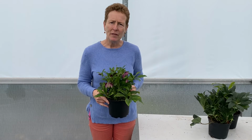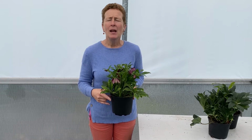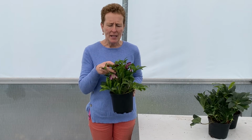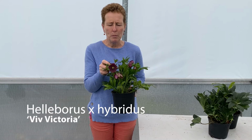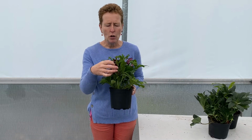There are a lot of different varieties of hellebores out there. A lot of breeding has been done on them. There are series of them, and there are ones which have been bred to flower for longer. This is a really good one. This is Helleborus hybridus Viv, and this has beautiful strong purple flowers, and you can see the amount of bud that is on here. And this is the start of its flowering.